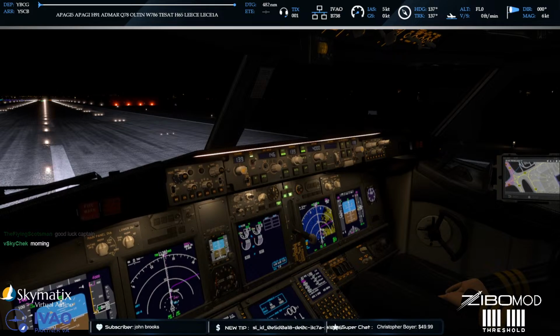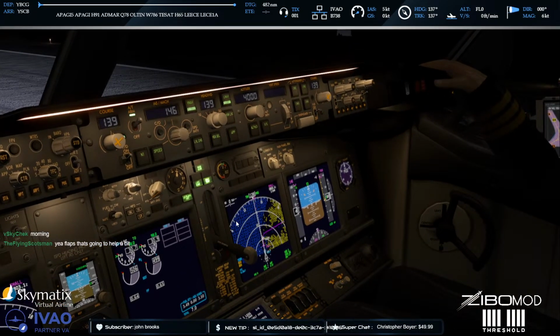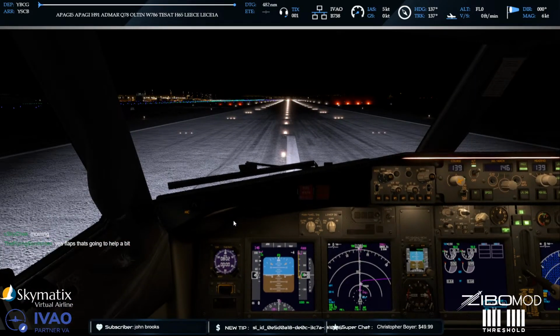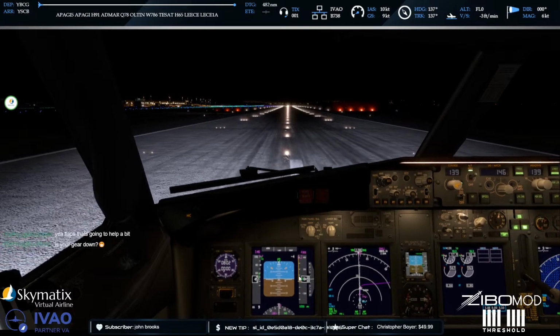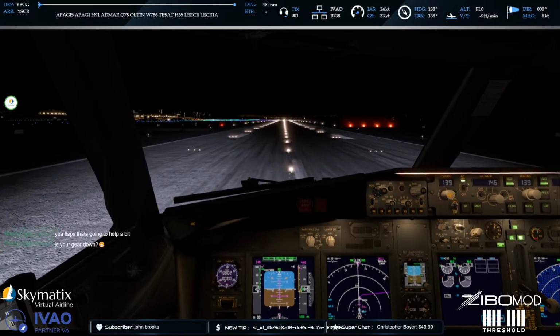Ready for before taxi procedure. I don't know if you guys can see it. You see, this little lever of mine is starting to jump now. You know, these bots just don't last. It's a shame. Yes, Scotsman, it will definitely help. Right, so let's go. Yeah, my gear is down, fortunately. Can you imagine this scraping along on the ground, eh?